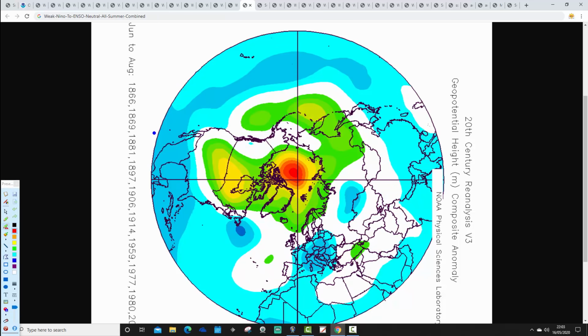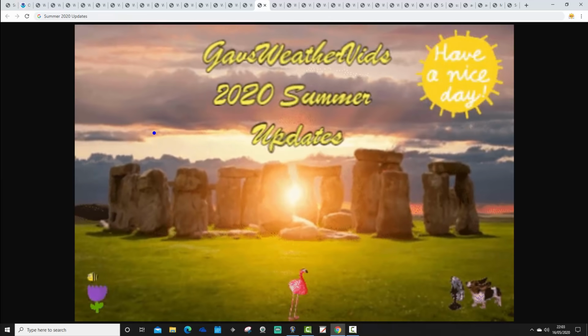And finally, for this package of analogues, all summers combined, when we go from weak El Nino to ENSO neutral, looks like that. So it tends to have higher pressure up towards the north, lower pressure tends to be to our south and southeast. Bear in mind, there's a lot of intra-month variation going on there. So by far and away, the best month for warm, dry weather is June, and the worst month for warm, dry weather is August, and July is somewhere in between, so implying a front-loaded summer with the warmest weather early on and then cooler and wetter later.